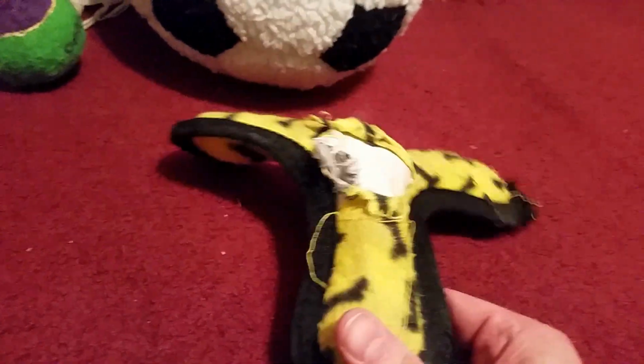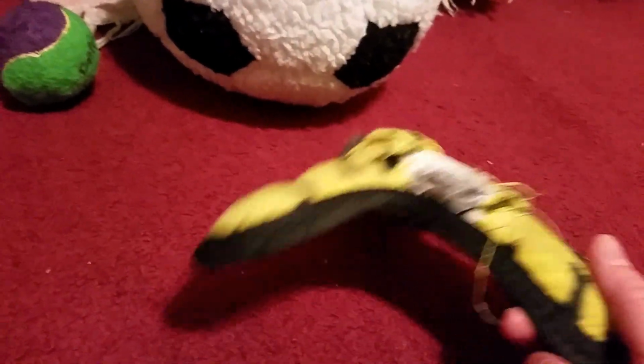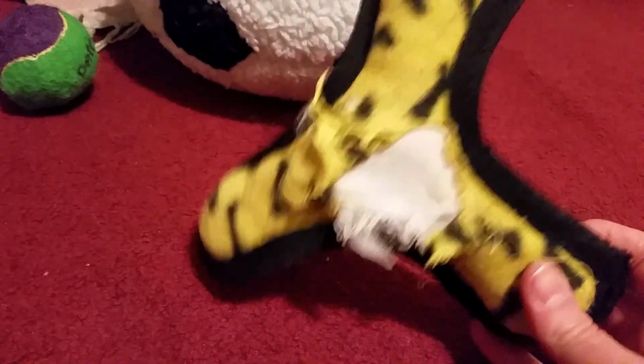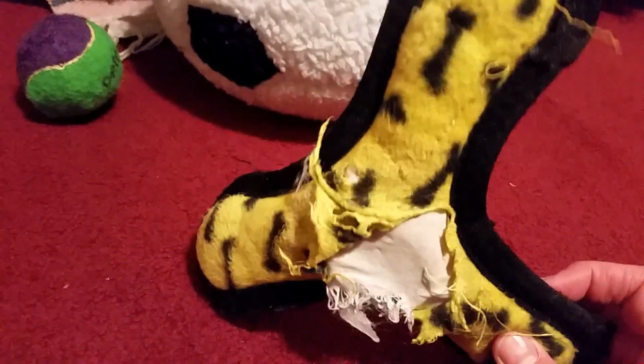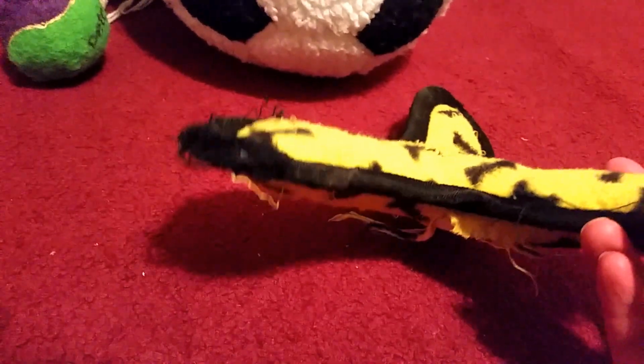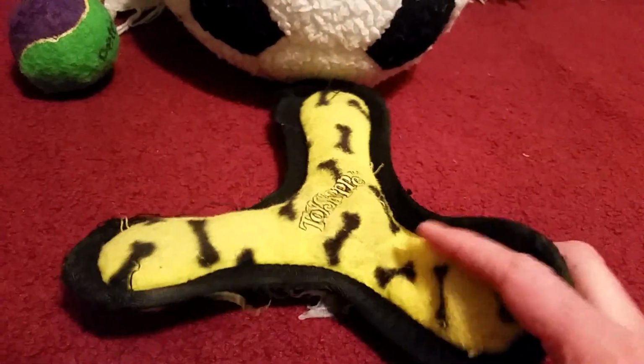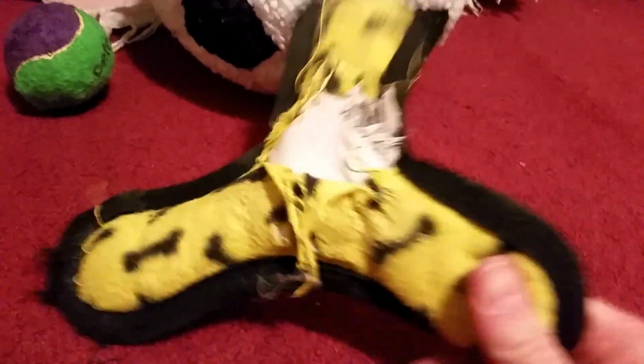Okay, moving along. Here's another pretty good one of the indestructible toys, with heavy-duty stitching and squeakers all over the place, except obviously where she's removed them. This one, interestingly enough, she gave up on working the scissoring action on the outer casing and just decided to go right to the middle.